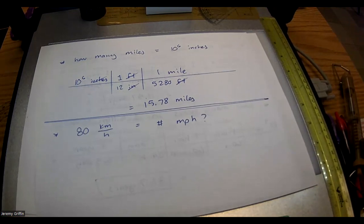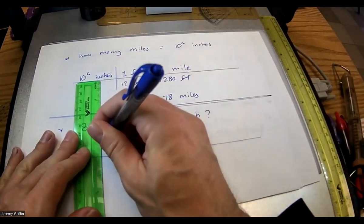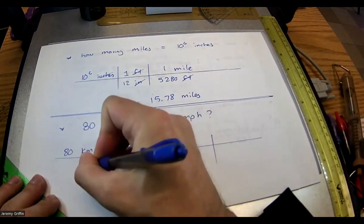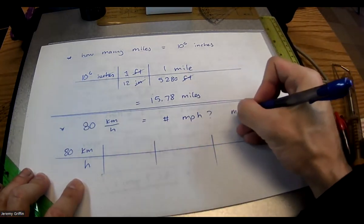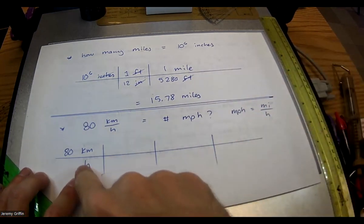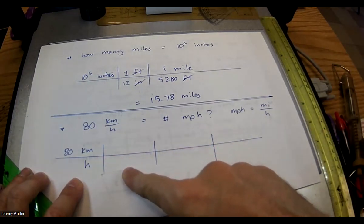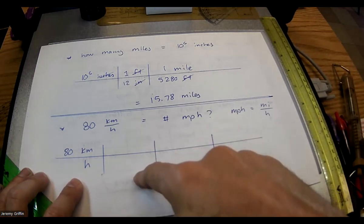See, Connor said 49.7 kilometers per hour. Let's see. So 80 kilometers per hour, right? Now, miles per hour is a lot of times written like this, but really mph is just a fraction, miles per hour, like that. So kilometers per hour. Actually, Connor, what did you do for the next step? To be honest, I didn't know how to actually convert it. Okay.